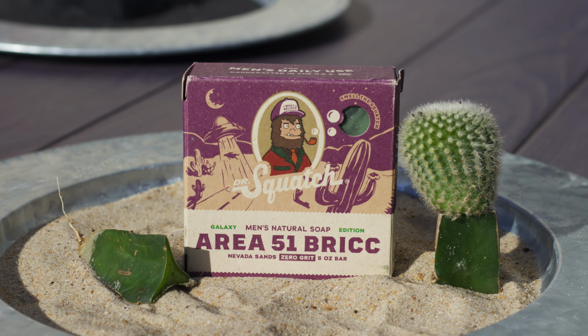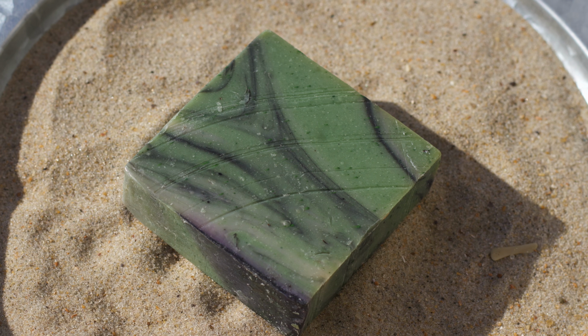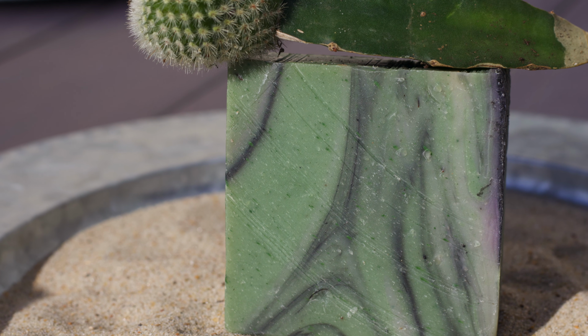Speaking of that, I'm not sure if this bar actually has sand in it, because it's a very smooth bar. It's solid all around, and while it's not exactly as badass as the other Galaxy Boys, it holds its own and is just a solid brick.